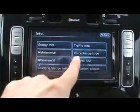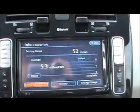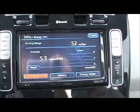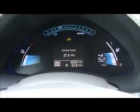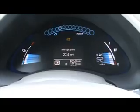Back over to car wings. 5.3 on car wings. So lots of county roads. Not too high speed. It's a good trip. Back to energy usage. That's about it. The start point was Rowe Lane Elementary. The end point was Rowe Lane Elementary.